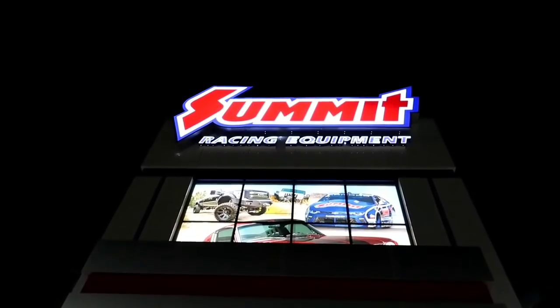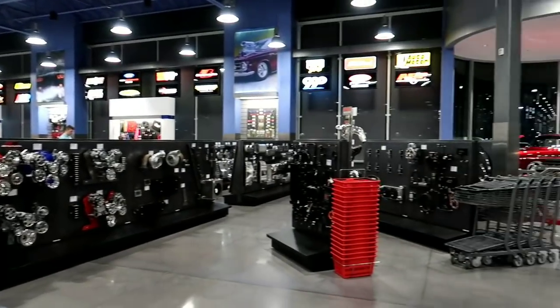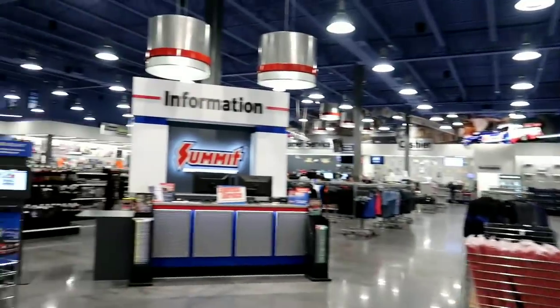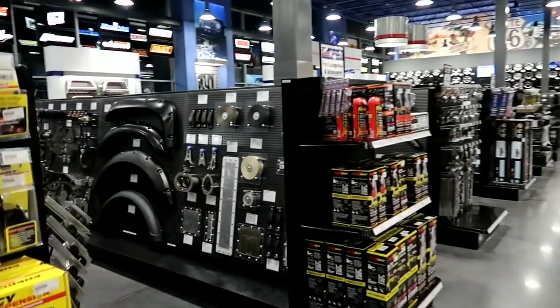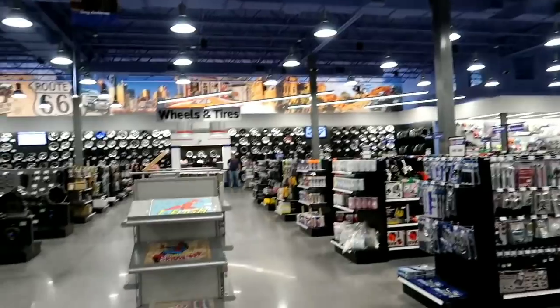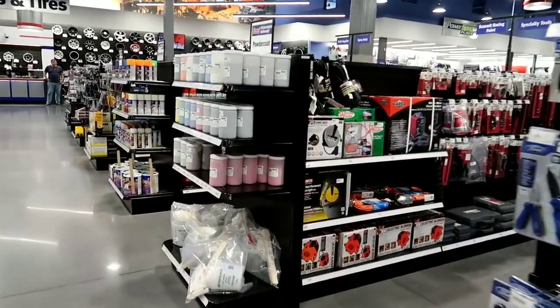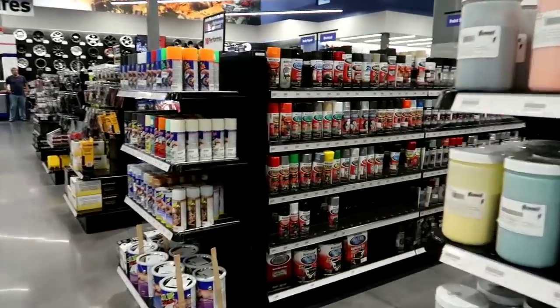Alright, for those of you that have ever been here, this is Summit Racing. One-stop shop for absolutely everything. I don't think you're catching what I'm saying. Everything. Oh, caliper paint. Caliper paint.